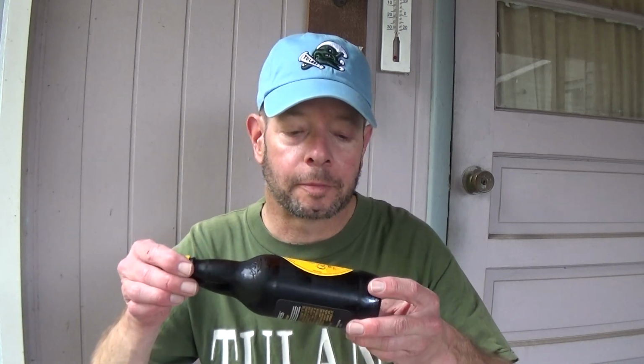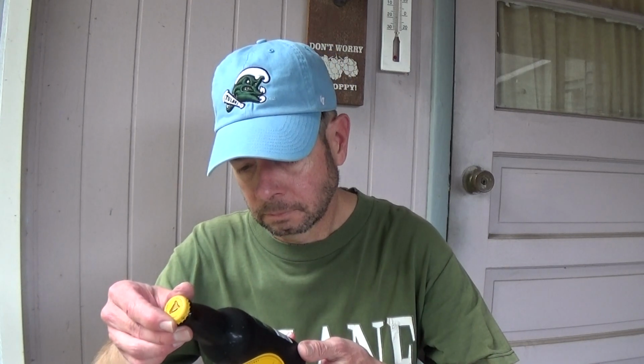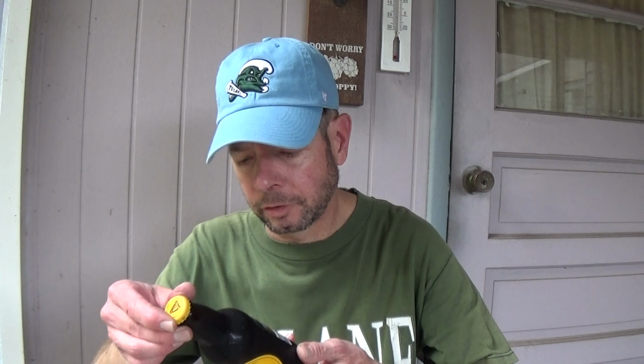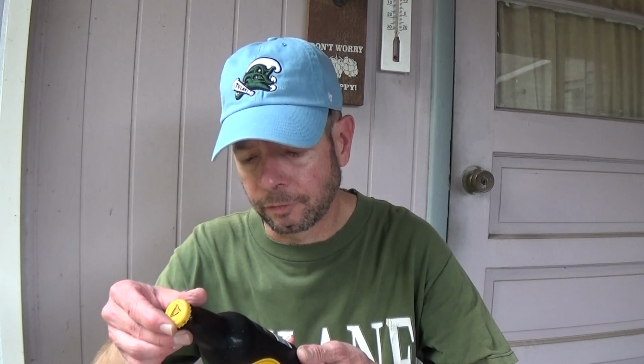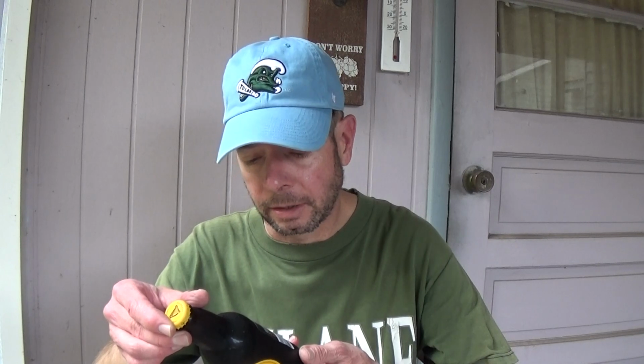Guinness Foreign Extra Stout. It's based on an old recipe from about 200 years ago at least. 7.5% alcohol, 11.2 ounce bottle. It says brewed with generous hops and roasted barley for a full flavor taste of dark chocolate, dried fruits, and caramel.